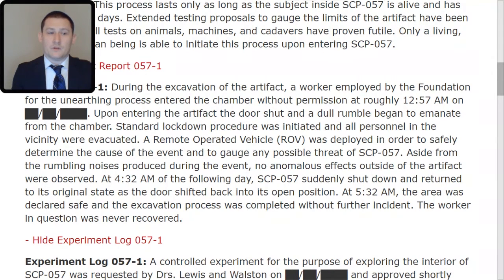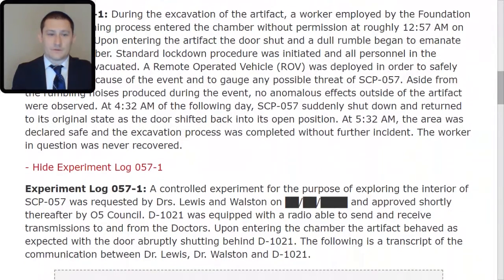A remote operated vehicle, or ROV, was deployed in order to safely determine the cause of the event and to gauge any possible threat of SCP-057. Aside from the rumbling noises produced during the event, no anomalous effects outside of the artifact were observed. At 4:32 a.m. of the following day, SCP-057 suddenly shut down and returned to its original state as the door shifted back to its open position. At 5:32 a.m., the area was declared safe and the excavation process was completed without further incident. The worker in question was never recovered.